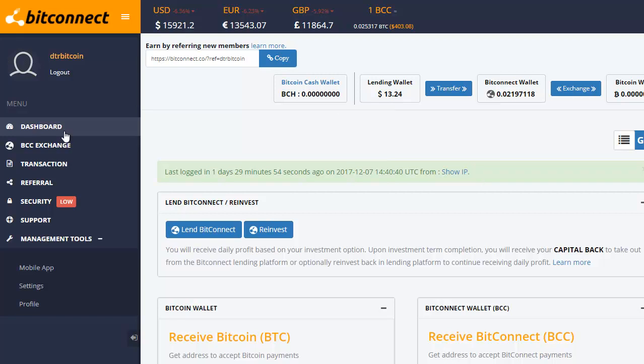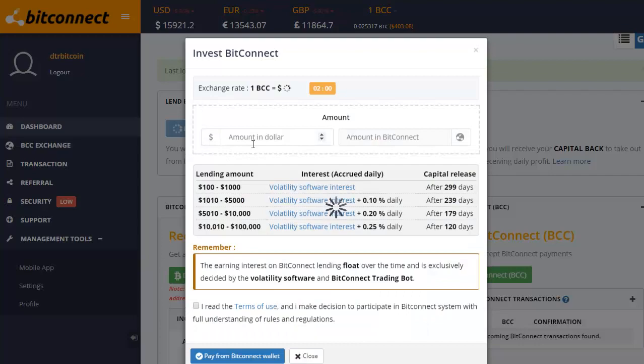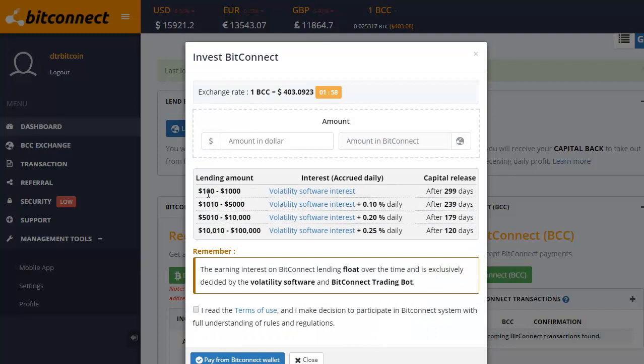The whole thing about the lending, again, we're going to go down here and see if we can actually click on that lend there. I think it's going to give us a window here, and you can put in $100 to $1,000. Again, they're going to hold the capital, they're going to trade it, and you're going to get a payout every day based on the volatility. If you get up to 1,000 to 5,000, you're actually going to get 0.1% higher interest added on to what they give you now. And then they're going to continue to hold that money for 239 days before they release it back to you. But you're going to get that interest payment.